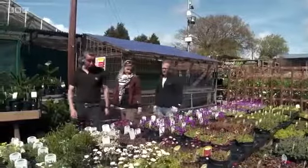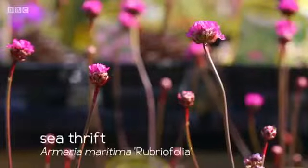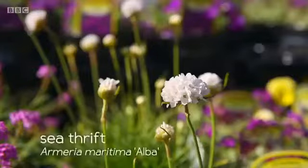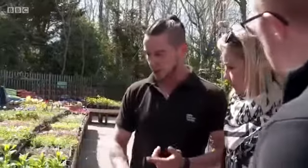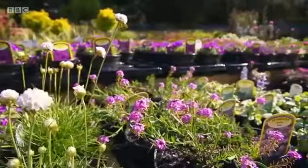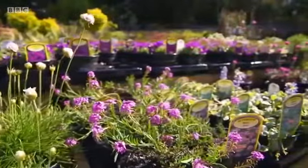OK, so we've got two types of sea thrift in at the moment. We've got the Armeria maritima rubifolia, and then we've got the maritima alba. Alba means white, so this is the lovely white flower, and then you've got the pink flower here. What can you tell us about the sea thrift? It's a good coastal plant. It gives you a nice matted carpet of evergreen foliage, and then you get these beautiful little spikes of flowers on top.